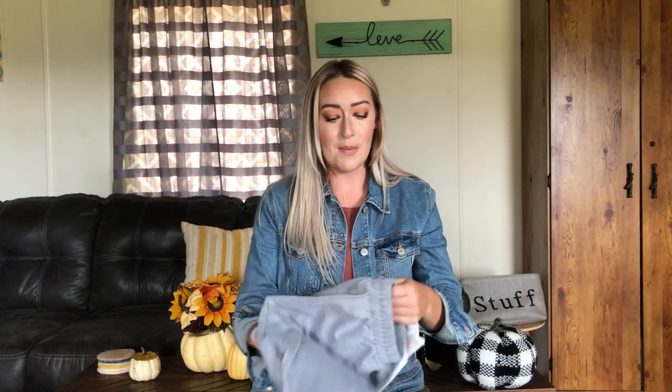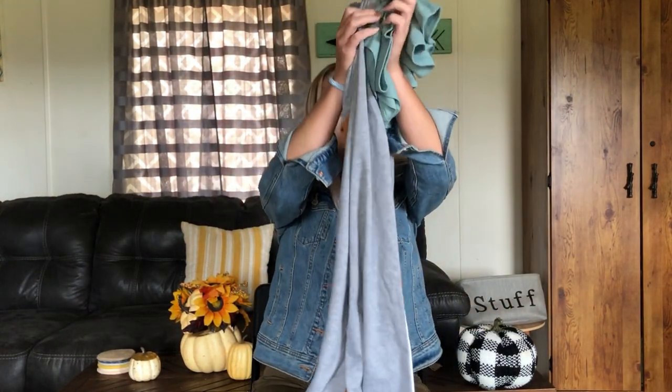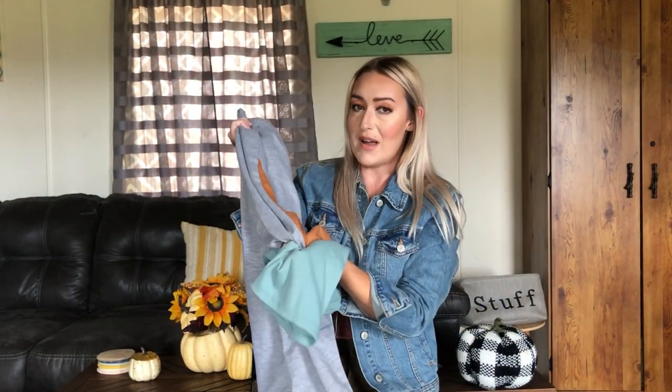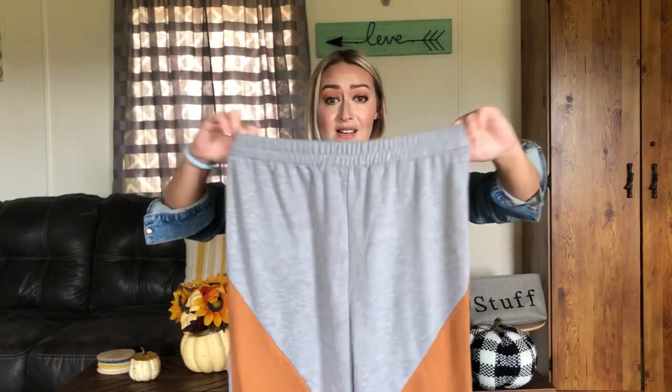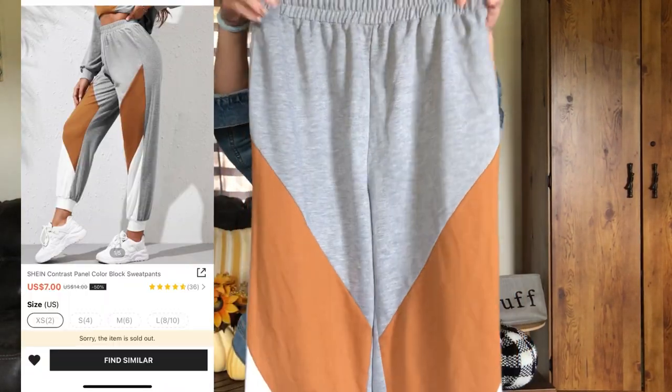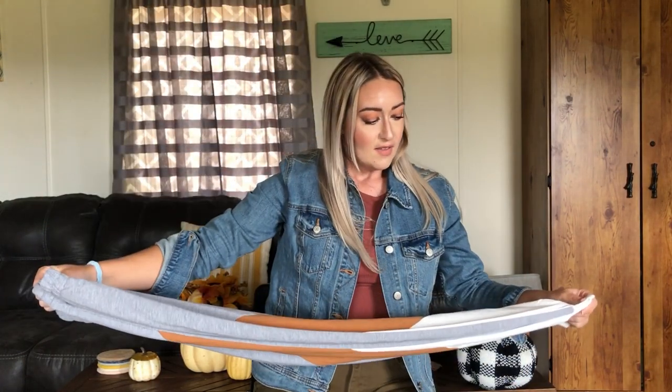With it turning fall, I wanted some new sweatpants. I think I actually bought the blue top to match with these sweatpants because whenever I was shopping, these three colors together really caught my eye. And so I bought these sweatpants. They're just regular elastic waist sweatpants, gray, but they also have the color blocking. Gray, we have a neutral and a white.